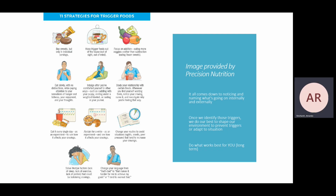Study your relationships with certain foods. Whenever you find yourself wanting them, notice your craving, name it, and investigate why you're feeling it. Sometimes when you name certain triggers, it helps you to address them in a more tangible way.